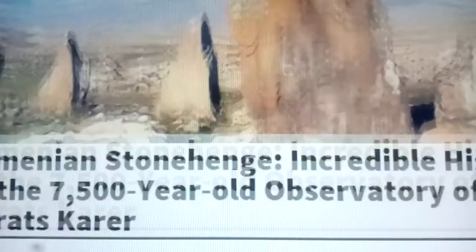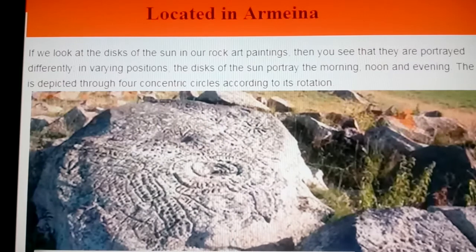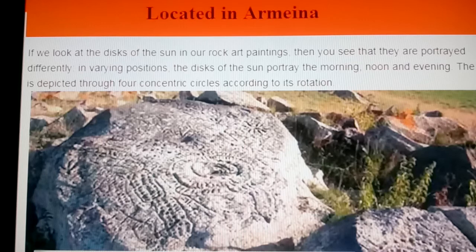Armenian Stonehenge. I just showed you the video of the Hawaiian Stonehenge. I just showed you the wooden Stonehenge in America.